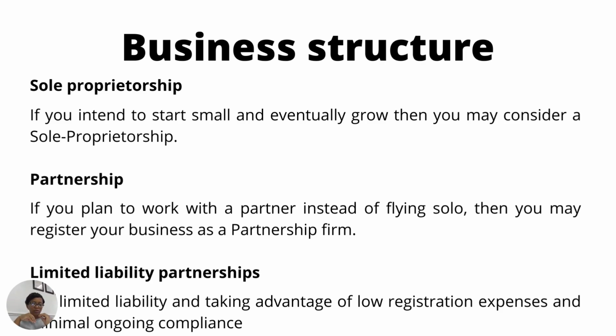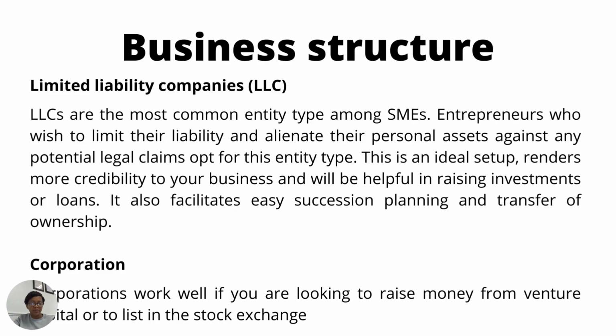So you consider registering as a sole proprietor or a partnership if you really are the business, because most of the time people partner with people. They don't buy a service, they buy a person. So if you are the face of your business, then you might consider registering either as a sole proprietor or as a partnership. And then the other two that we mentioned before, which are more formal, are your limited liability companies or your corporation.